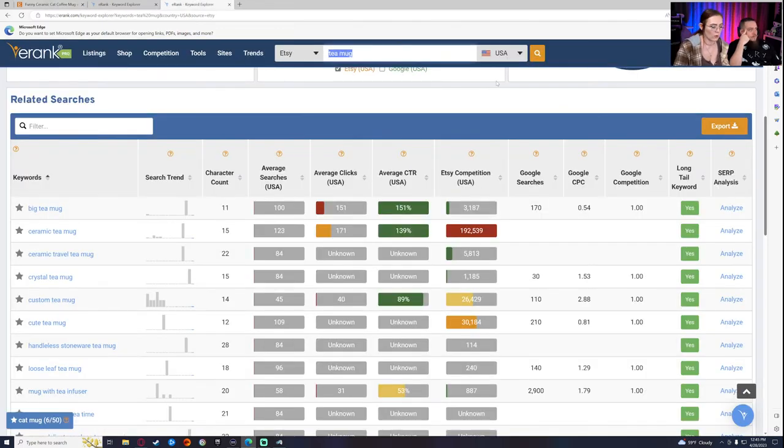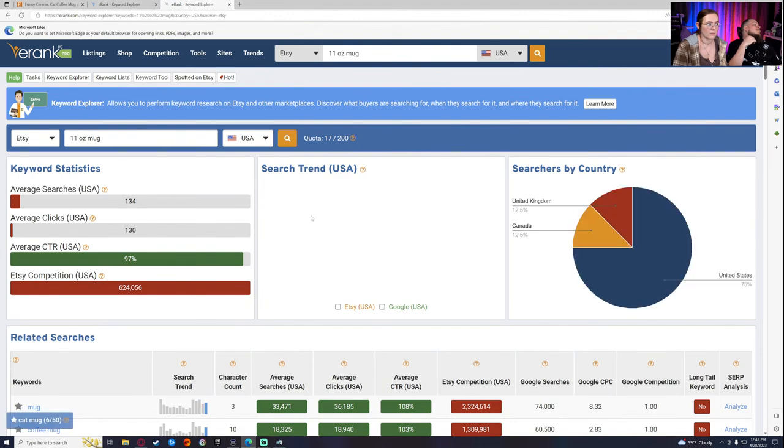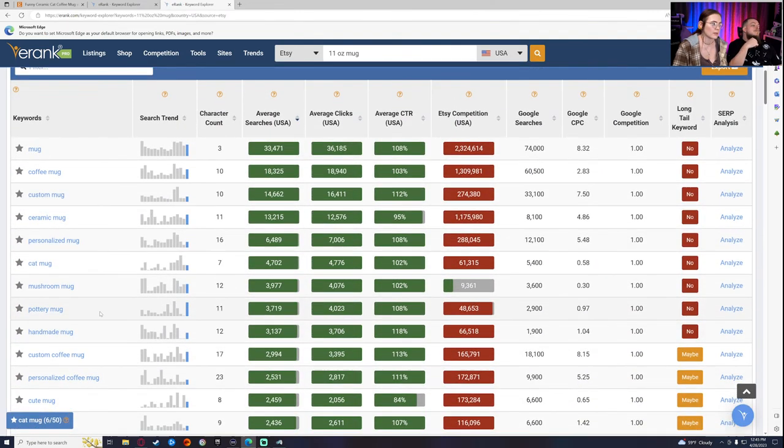I would just not worry about it, honestly. Let people make their own mistakes. They'll probably get caught eventually. I know that sucks, but Etsy's not dumb. They know what's up.